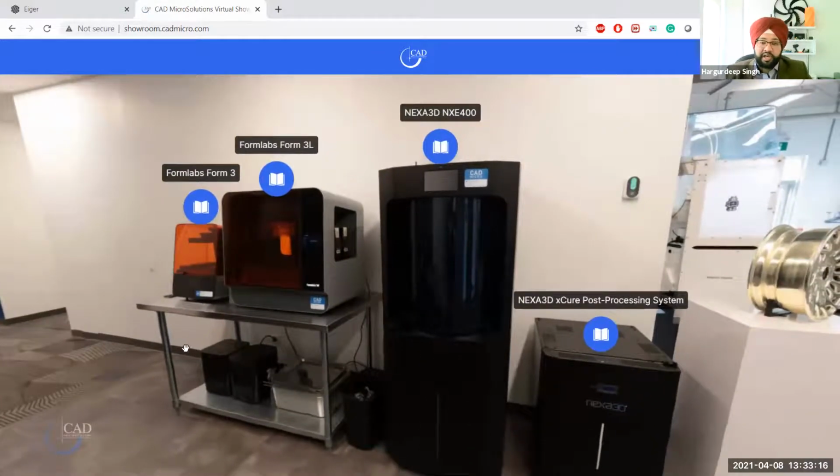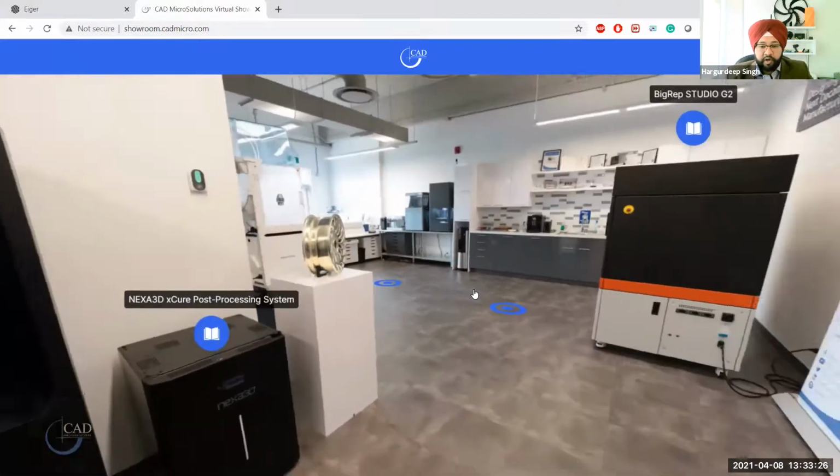So this is the SLA. SLA is typically great for rapid printing, design iterations, elastic material behavior, and high detailed surface finish parts. Then we're going to move along.